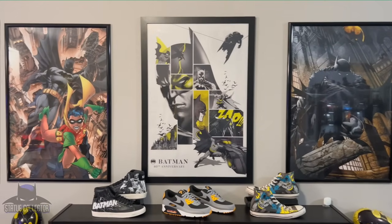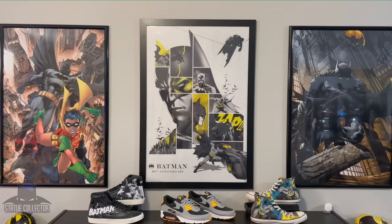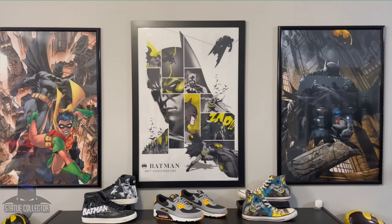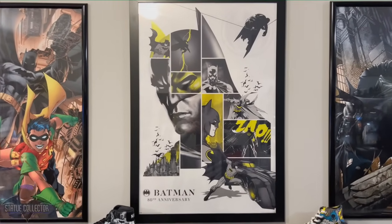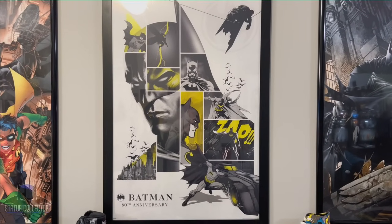And then on the top there, we've got a Jim Lee poster from the All-Star Batman and Robin on the left. Love that cover. And then on the right is a Batman poster from David Finch. And then in the middle is the 80-year anniversary poster that came out a couple years ago. Some of the different incarnations of Batman over the years.